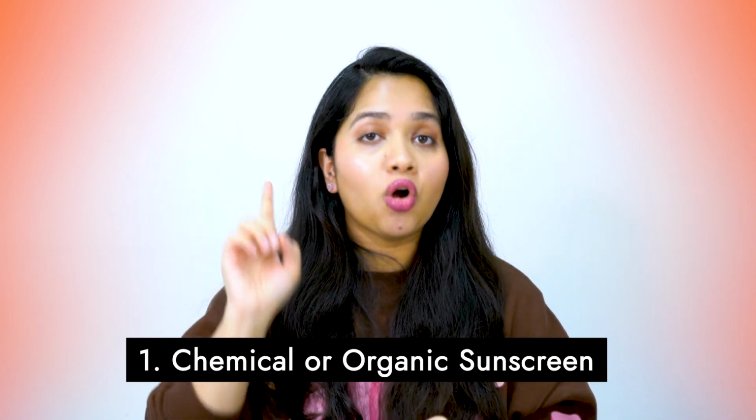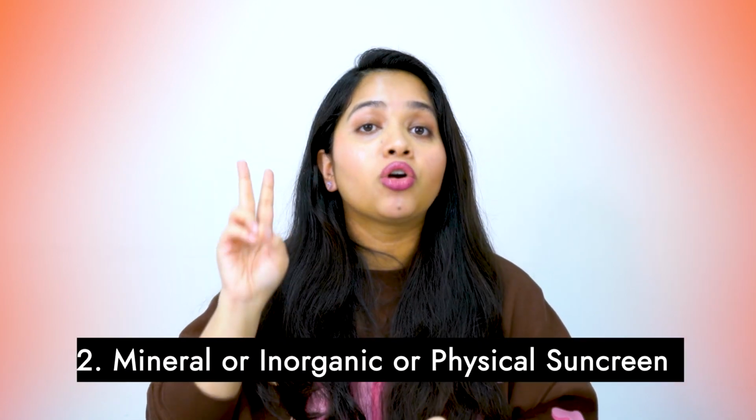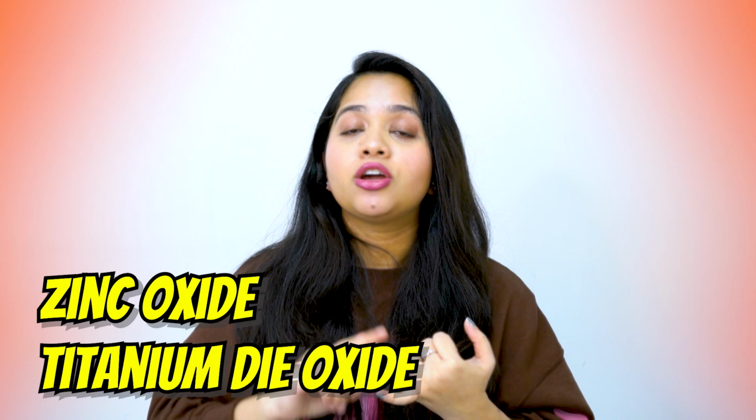First, chemical or organic sunscreen, mineral or inorganic or physical sunscreen, and hybrid sunscreen. Mineral or inorganic or physical sunscreens are the ones that only use two types of filters: zinc oxide, titanium dioxide, or both. Any other UV filters fall into the category of chemical sunscreens. Now, of course, this term is a bit misleading because all the UV filters are chemicals anyway, but because people are most familiar with these terms, I'm going to use them in this video.